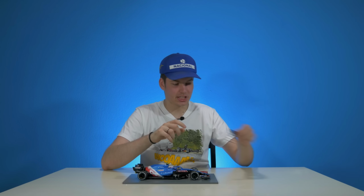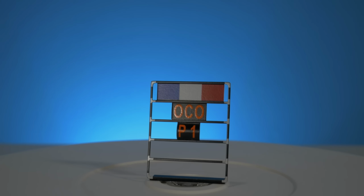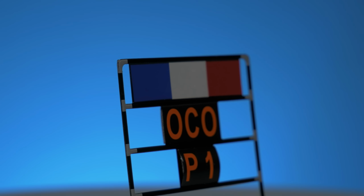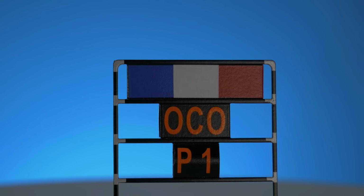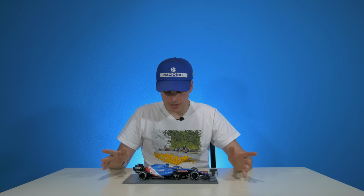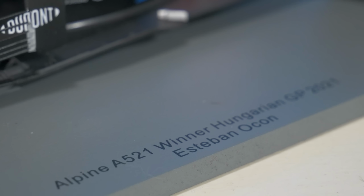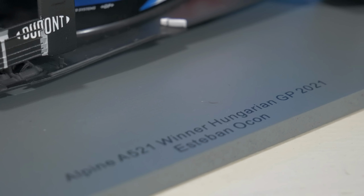Right now I want to take a small detour to this little thing we got as well. What I really like about this pit board is that it's all die-cast, it's all metal, and what we see here is the French flag. We see the abbreviation of Ocon and of course P1. So you can put this on this little base when you display it. Talking about a base, that reads Alpine A521 winner Hungarian GP 2021 Esteban Ocon.